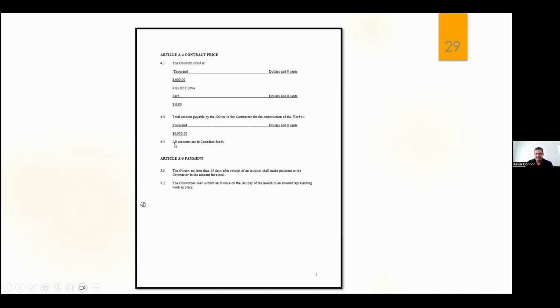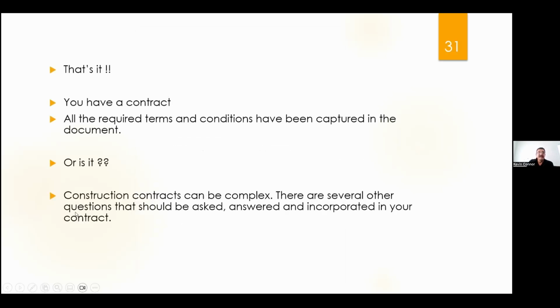So there it is. We sign, we date, we sign. Here, the First Nation, I think, requires quorum to sign these things. So you might have 4, 5, 6, however many guys from the First Nation sign. Okay. And that's it. You have a contract. All the required terms and conditions based on those first principles we talked about have now been captured in that document, right? Or is it?